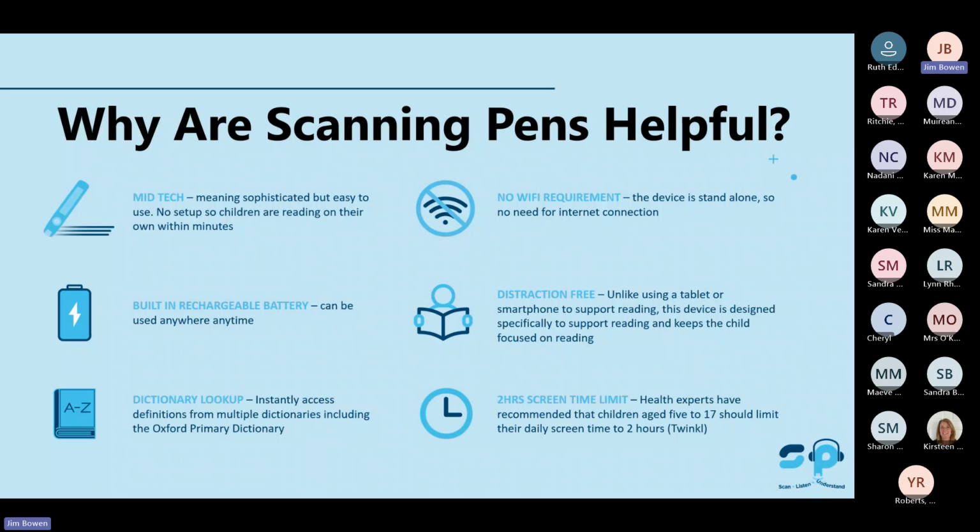Our pens also scan over coloured text, coloured backgrounds. So anybody who's using coloured overlays. It also works from font sizes 6 to 24, so quite small to quite large text. So you can maybe even factor in students with visual impairment as well, which is key. So our devices can help scan bigger text, and it works with all fonts now.